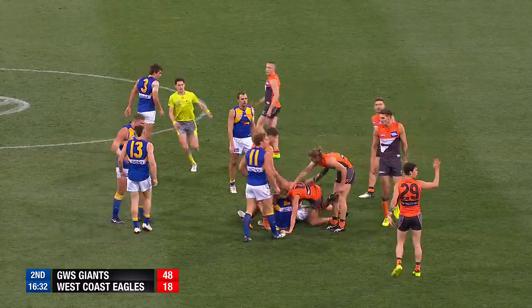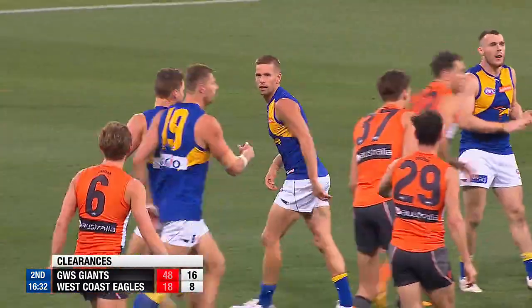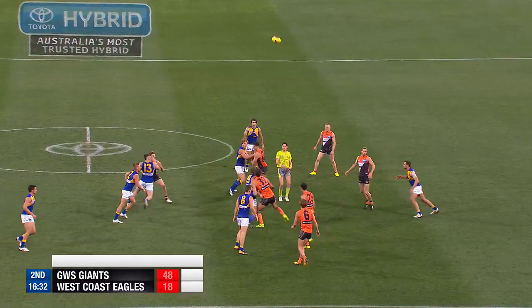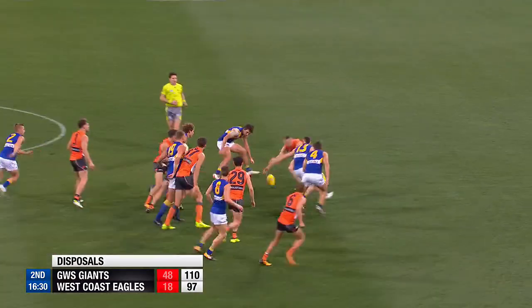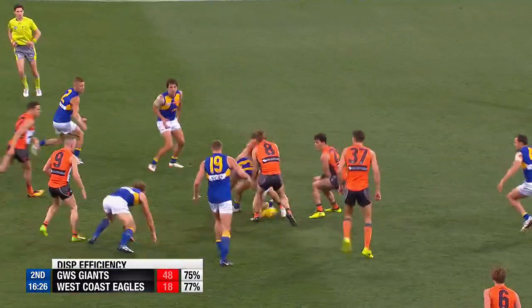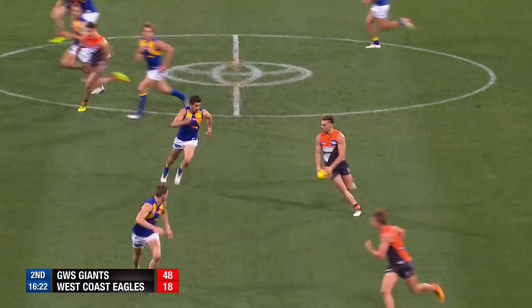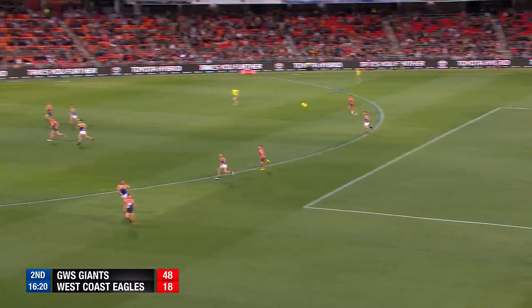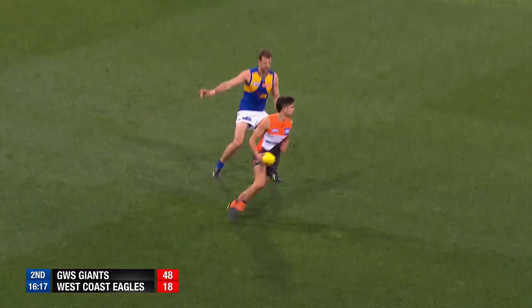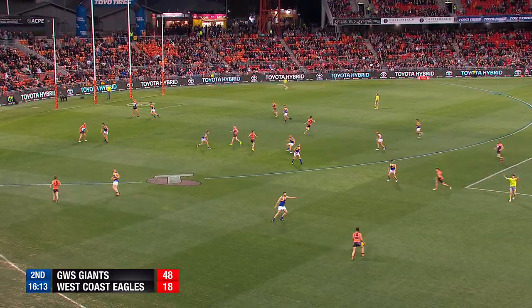Fine. Clearances are becoming an issue now for West Coast. The Giants have doubled them 16-8 with those clearances, and you would have thought with the likes of Mitchell and Prittis and Shuey in there, that's an area they could have got the Giants. Lobb's been dominant, got it to Scully, then he was stripped of it. Lucky for the Eagles. Coming the other way though, Williams. Quickly Cornelio, what a game he's playing. Getting his hands on the footy a lot. They've kicked the last 3 goals of the game, the Giants, right on top.